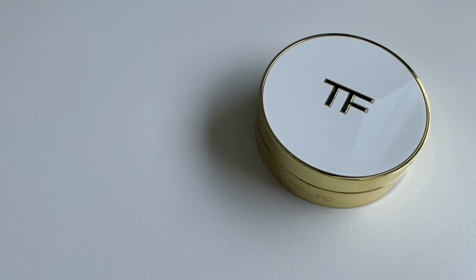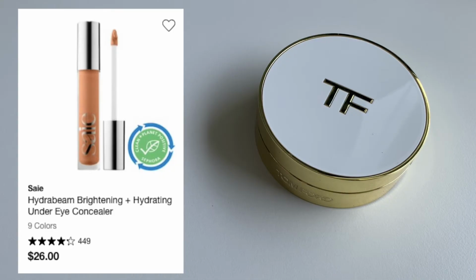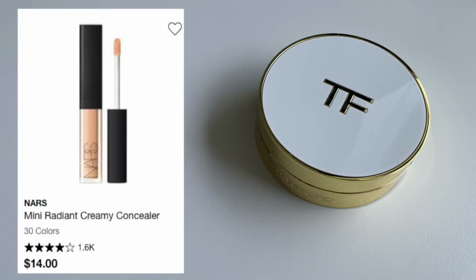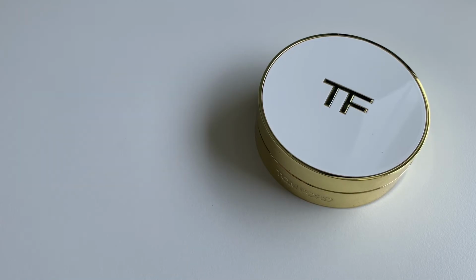If you instead prefer a lighter coverage, then I would suggest the newest Saie concealer, Hydra Beam Brightening Plus Hydrating Under Eye Concealer. But another way to save money on concealer is to go to travel sizes. Then my pick would be the NARS Mini Radiant Creamy Concealer at $14. You can't beat that price, and you have a top-notch concealer.